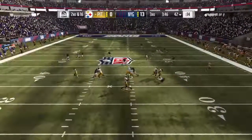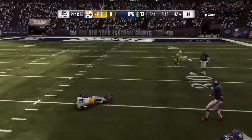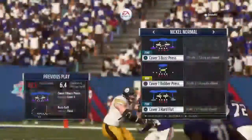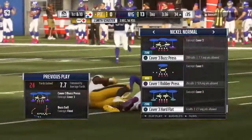Out of the gun, it's Roethlisberger. Open man completes it to Smith-Schuster. And he's going to get this all the way down inside the 35. That one goes for 24 yards.